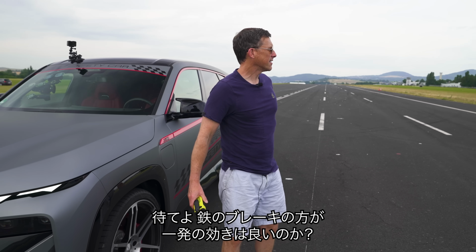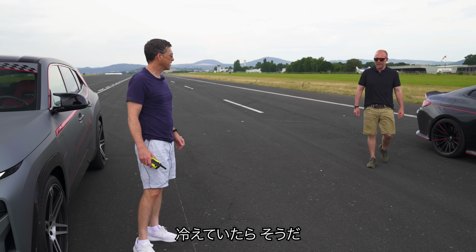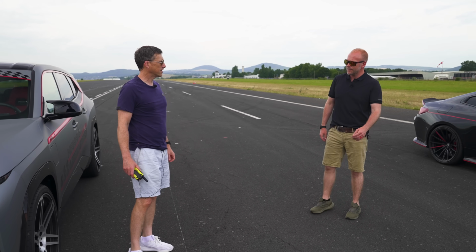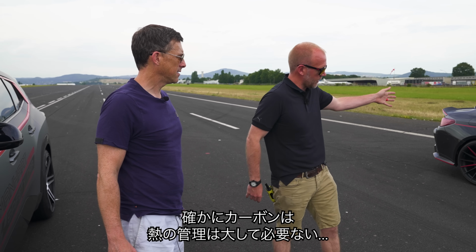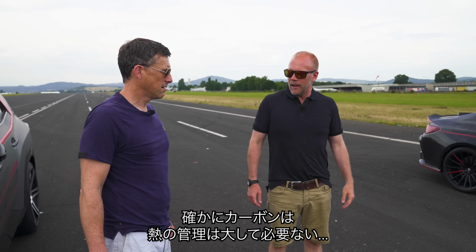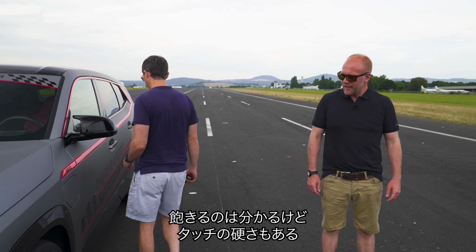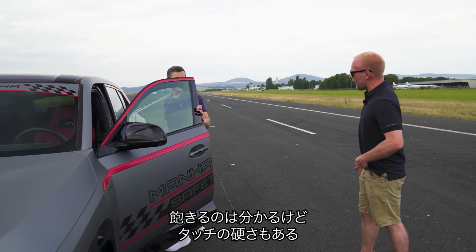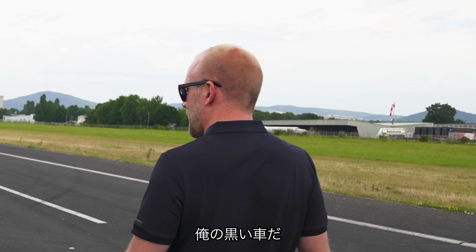So wait a minute. You're saying that steel brakes are a better thing to have for one-off braking? Initially, they'll have a better check, yeah. Okay. And I mean, if they get hot, there's very little difference and they'll just last longer in terms of heat distribution. But yeah, the initial check will be better. Yeah, I know you get bored, but also that's really stiff. So that was bouncing in the braking zone. What's really stiff? My big black car.